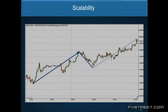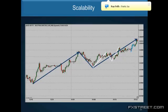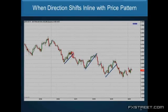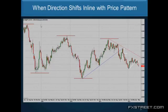And this is just an example of scalability. Otherwise, we're going to run out of time here. And if you want to know more about what we're doing, here's just another example of a long-term pattern. This is a grand pattern, weekly chart. Here's a change of direction right there. Change of direction. What happened there? The market dropped all the way to 120. So you want to take a bearish change of direction in line with the overall pattern.